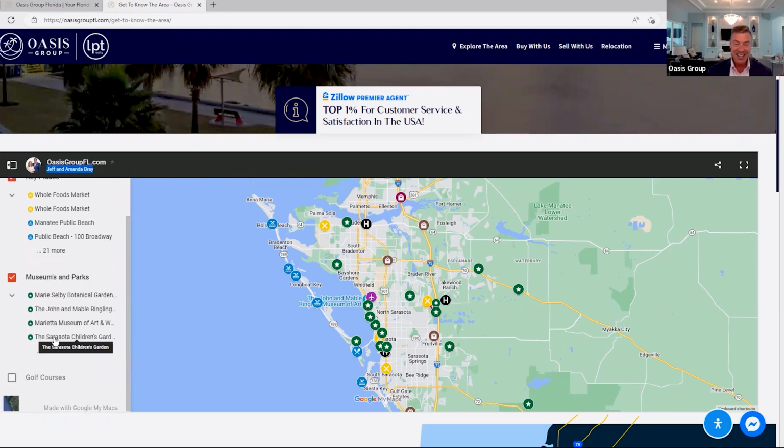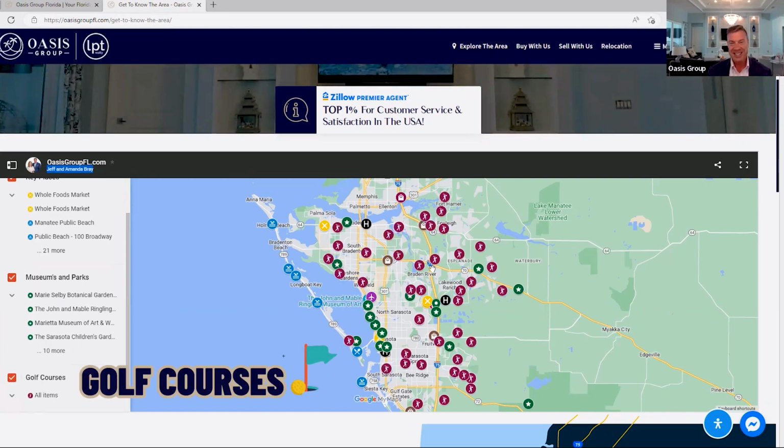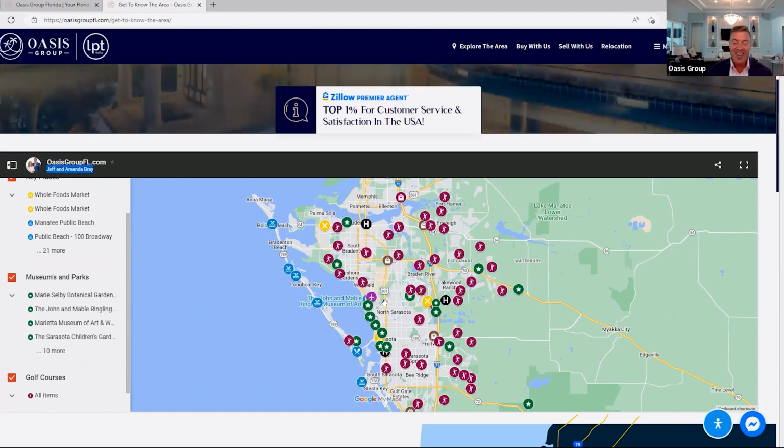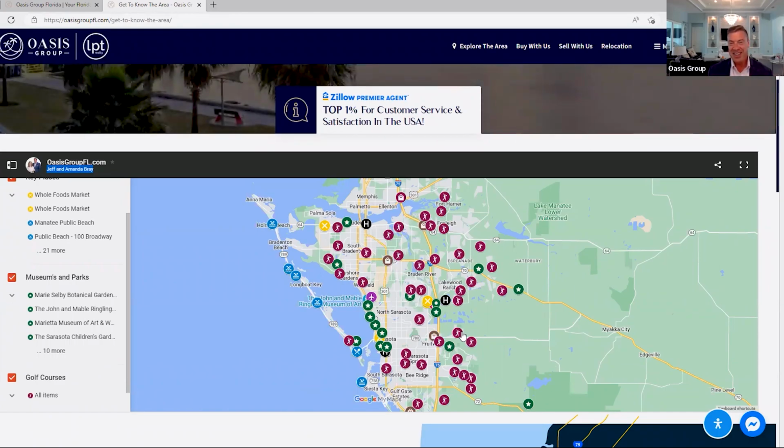Now, here is very important. It took me a long time to figure this out. It took me a long time. Golf courses. Here it is. Here's all the different golf courses. Not every single one of them, but there it is. And if you get the chance to play on every single one of those, or half of those even, give me a call, text me, let me know, and give me your opinion on it. But yeah, it is full of golf.